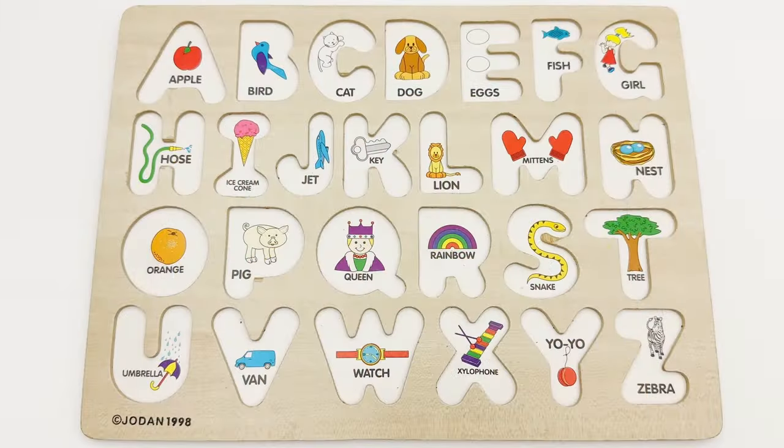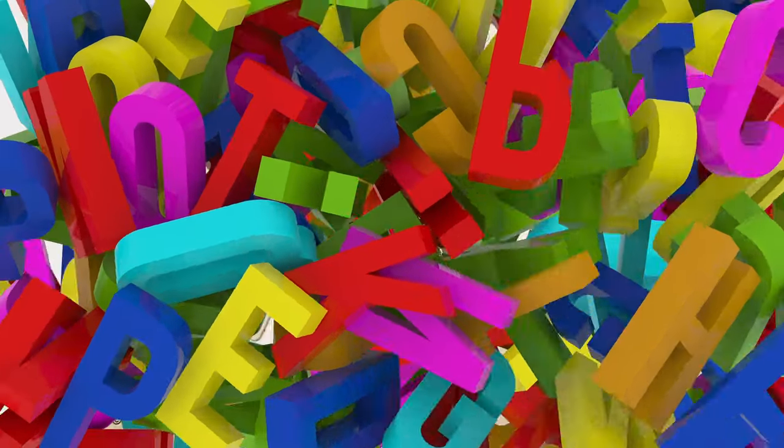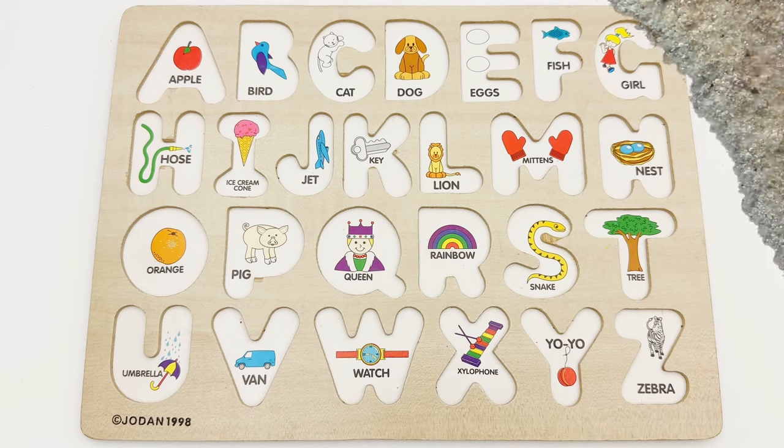Yay! For more fun... Hello, young learners. Are you ready for some letter fun? Today, we will be practicing our ABCs. Hidden in the sand are all the letters for this puzzle board. Can you help me find them all? Yeah! Great! Let's get started.